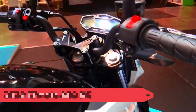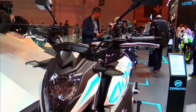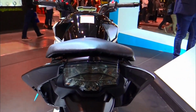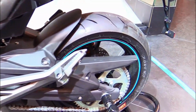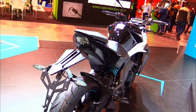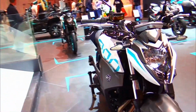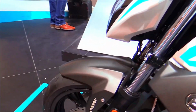The 2024 CF Moto 400 NK is a compelling option for budget-minded riders looking for a versatile and beginner-friendly motorcycle. Engine, 400 cubic centimeters liquid-cooled single-cylinder delivering around 40 horsepower. This provides enough power for comfortable highway cruising and exciting city adventures. Handling, the chassis is designed for stability and confidence-inspiring handling, making it a great choice for new riders.